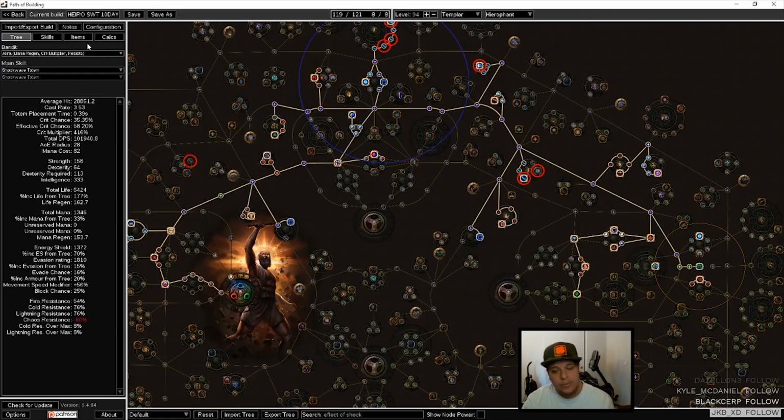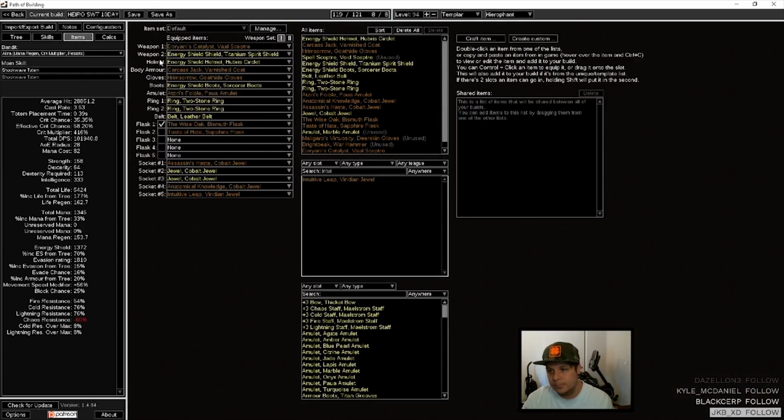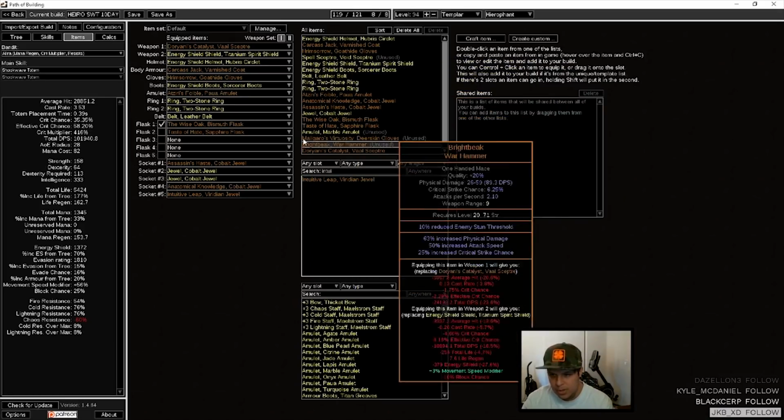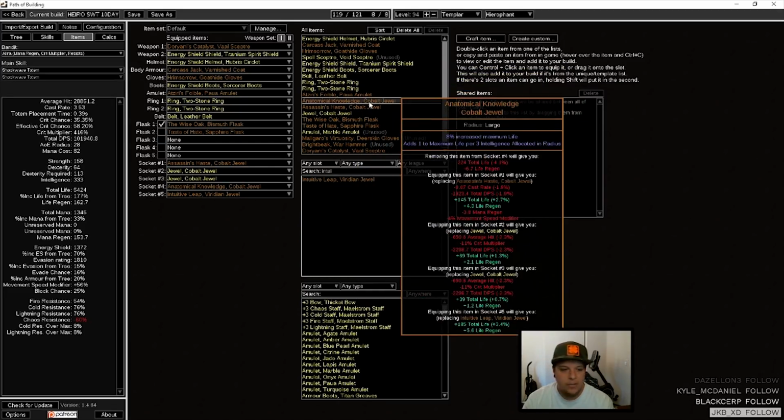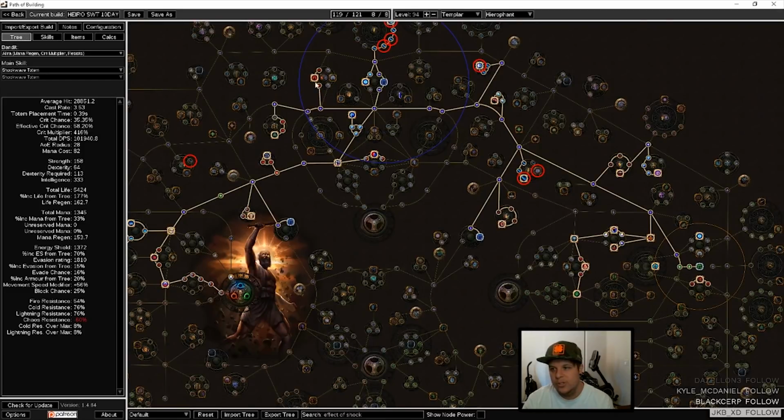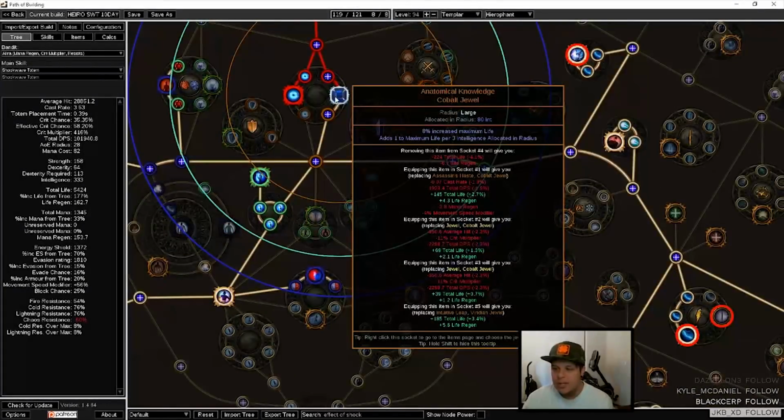The items that I'm considering using right here, pretty straightforward: a Wise Oak, an Anatomical Knowledge. You don't necessarily need to do this. Anatomical Knowledge is the gem that gives you base life per intelligence in the radius, and we're using this in the top part of the tree. Honestly, it probably doesn't matter.